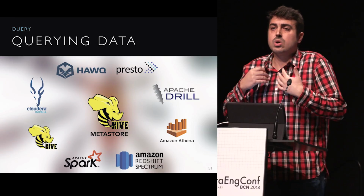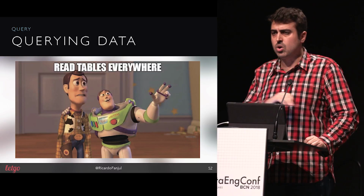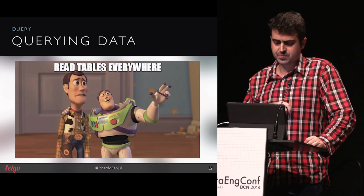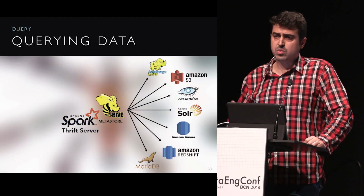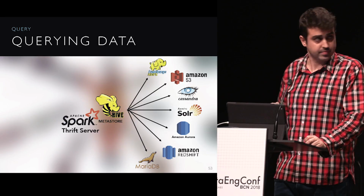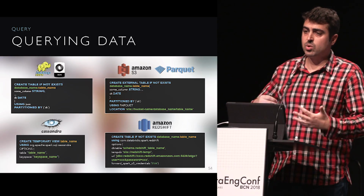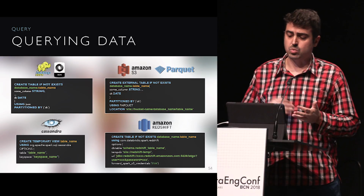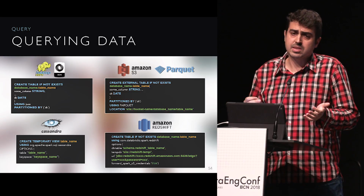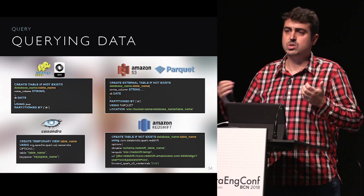And here is where our idea of democratizing data comes in. We want to query all our data using SQL. How can we do it? Using Spark 3 server, we can read from all of our data sources. We only need to create the table over some of the supported data sources, for example, HDFS with JSON, S3 with Parquet, Cassandra, Redis, and once done, we can query data in a unified way using SQL, making joins between data sources.